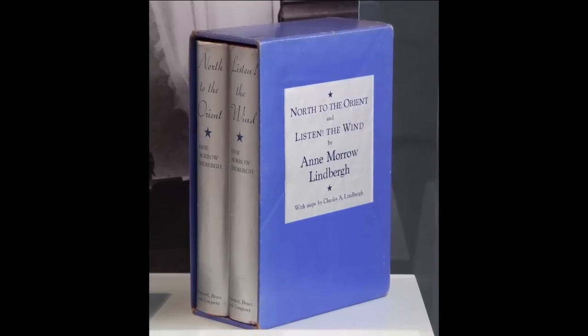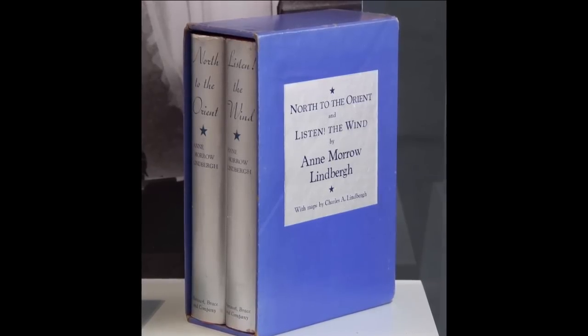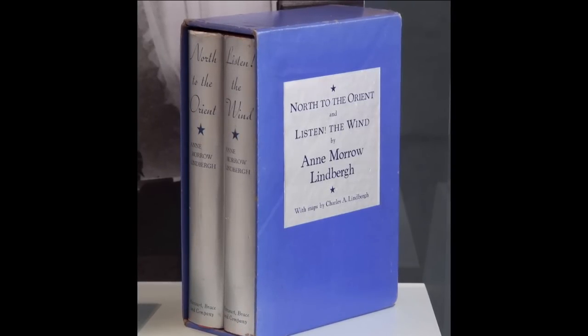And she wrote about this journey in her book, North to the Orient and Listen the Wind. That's right. Tell us a little bit about that trek. Now, they were working to chart airline routes, is that correct? That's correct, because there were no charted airline routes.